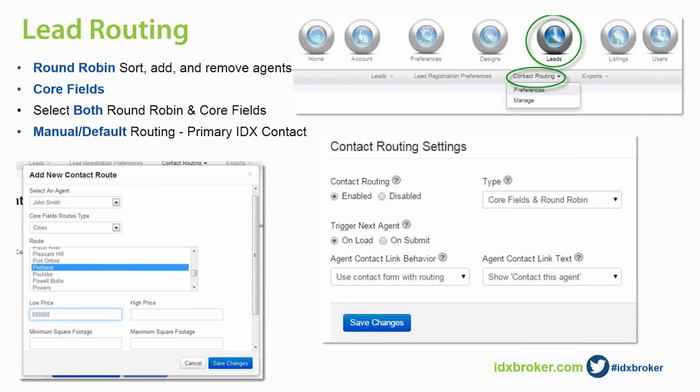But basically, for lead routing, you'll have the round robin option, which is straightforward. The next available agent will get the next lead. Or you can organize it by core fields. Core fields will be things like city, zip codes, information about the actual area you're in, low or high price range, square footage or acreage. Or you can add both round robin and core fields as a lead routing option, so it has a combo of both.